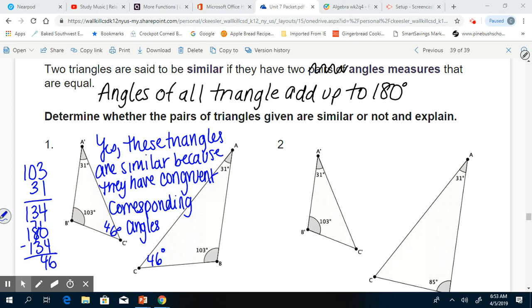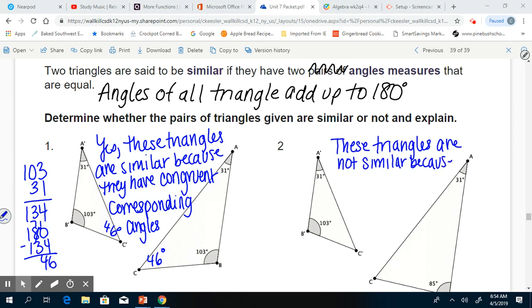All right, so number two, same thing. We have 31 and 103 again. So A and A prime are both 31. But if you look at B and B prime, they're 85 and 103. So that is enough to say, no, the triangles are not similar, because only one pair of corresponding angles are congruent.